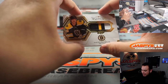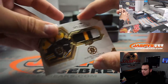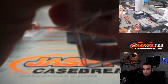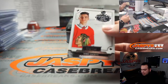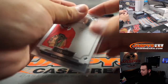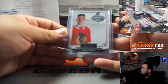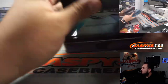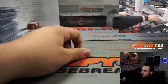We got David Pastrnak, 31 out of 36, Splendor Relic, three-color patch. Boston Bruins is going to Don. And a Kirby Dach to 249. All right, 2 more boxes, guys.